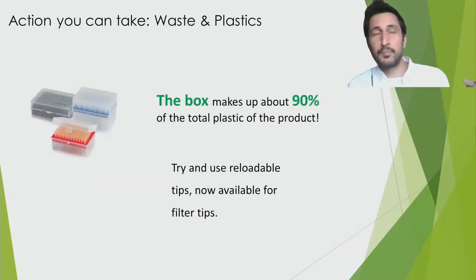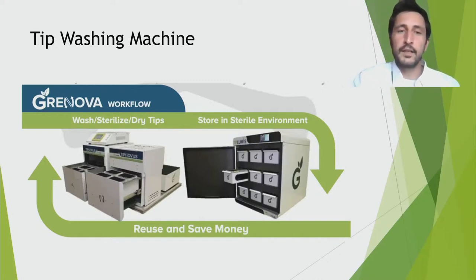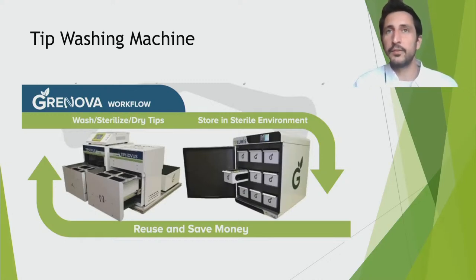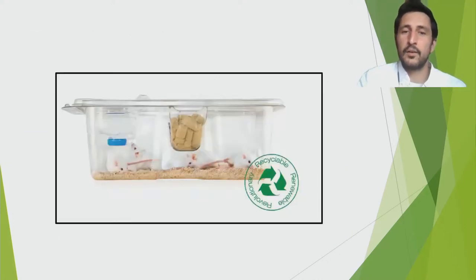Very quickly, if you're using tip boxes, reload the tip box. Most of the plastic is in the box, so you would save there. Now, I think the direction we need to go is more in-house products like this. A company called Granova made this tip washing machine, which I think is just a fantastic idea. They actually did a life cycle assessment of manufacturing the machine versus the reuse of tip boxes. It washes tips on site for you. Admittedly it doesn't do filter tips, but it washes tips, and that's exactly the type of product that we need. I've seen another really interesting product that makes cell culture media for you on site, so you don't have to have it transported in, because most of it's just water anyway. I think these are the type of products we need to see long-term.